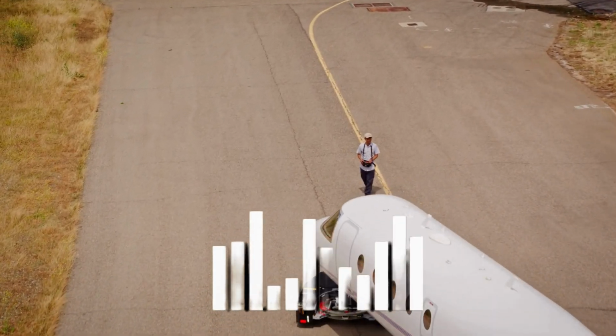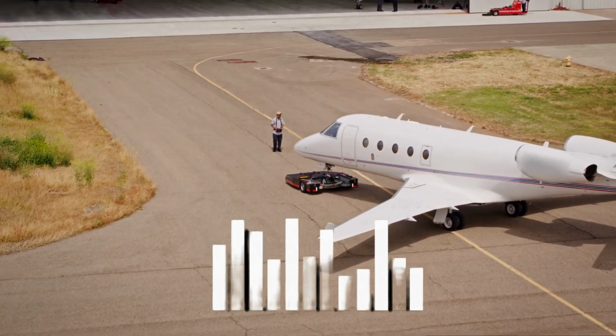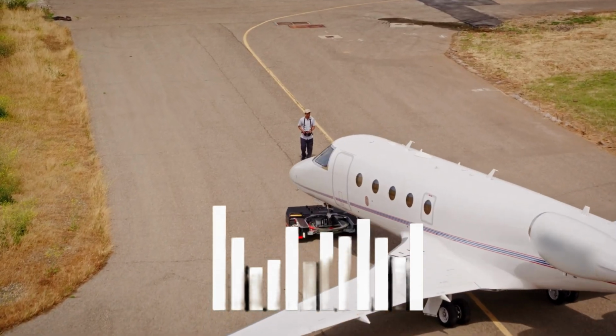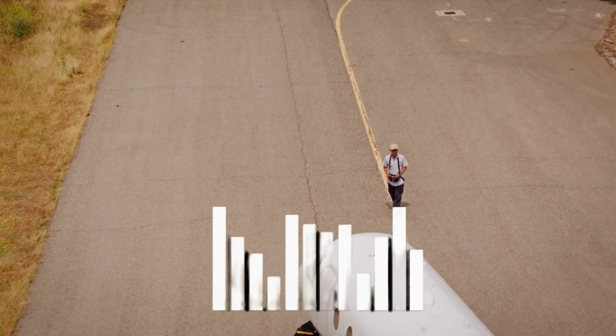The big challenge, of course, is the airport ramp environment. It's incredibly dynamic, unpredictable, lots of moving vehicles, people, unexpected obstacles. Programming a machine to navigate that safely 100% of the time is a significant technical hurdle they're working on. I can imagine. That sounds complex.